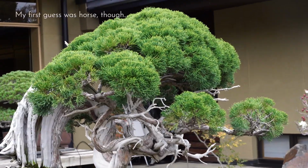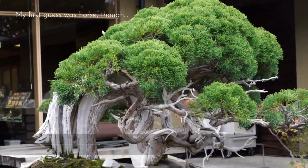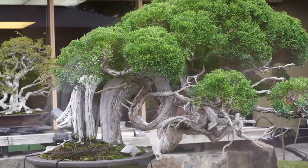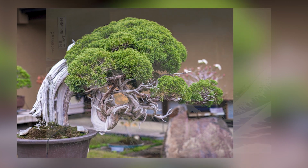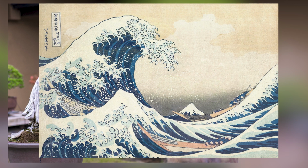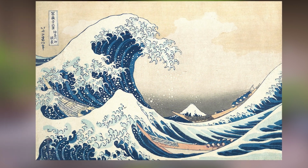A wave? Yes. Is it really? That's it, it's a wave. So the name of this bonsai is Hokusai, named after Katsushika Hokusai, the artist behind the very famous wave picture, the one with Fuji in the background.